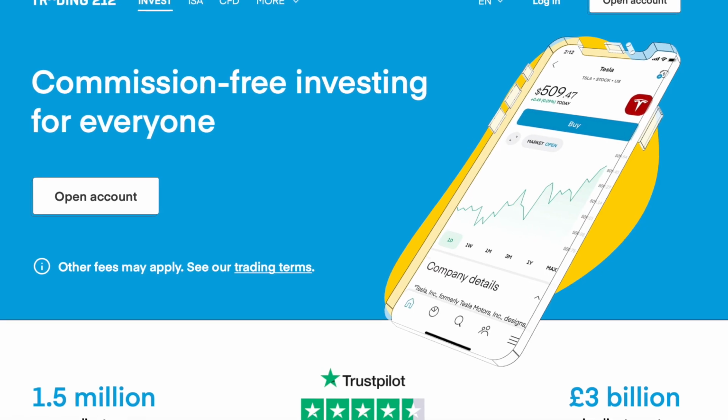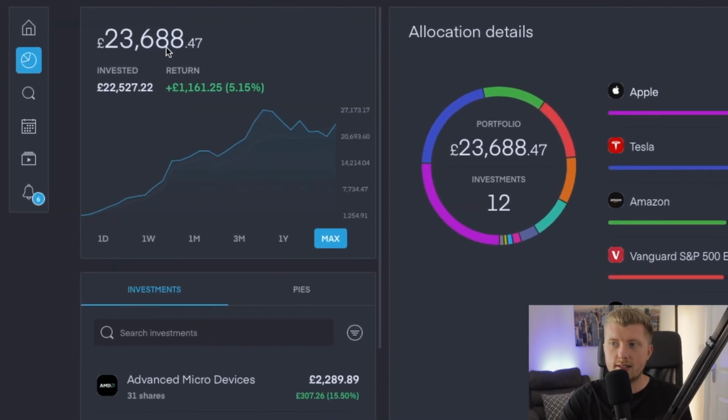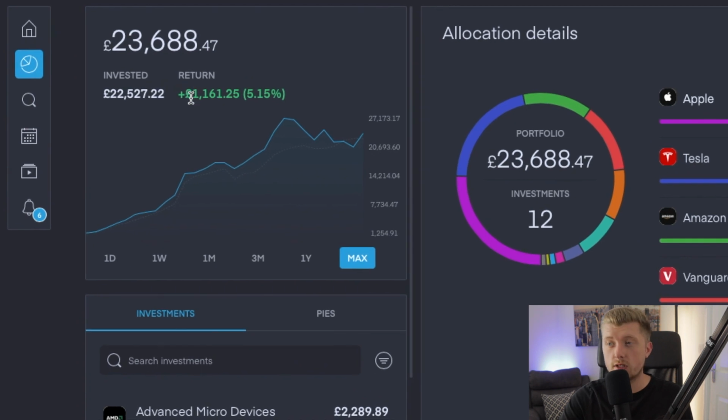Which I guess leads me on to the perfect segue to talk about my Trading 212 portfolio, which is certainly slightly less mature because I've only had it for a couple of years or so, and as a result it's fluctuated massively compared to my Vanguard portfolio. So the total value of my Trading 212 portfolio currently sits at £23,688 for a total return on investment of £1,161, the equivalent to about 5%.